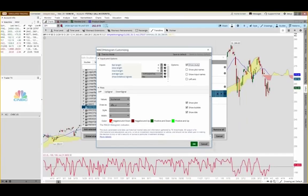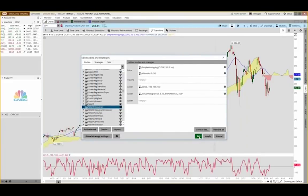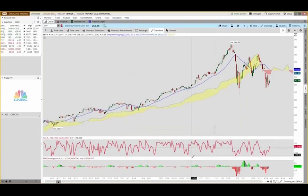Okay, so let me thicken this up a little. There we go. And there it is. Okay. So now, lastly, we're going to use one to help us with exits, but I'm not going to put that on just yet. I am going to first walk you through the entry rules for the long trades and then the short trades, and then we'll introduce the exits.